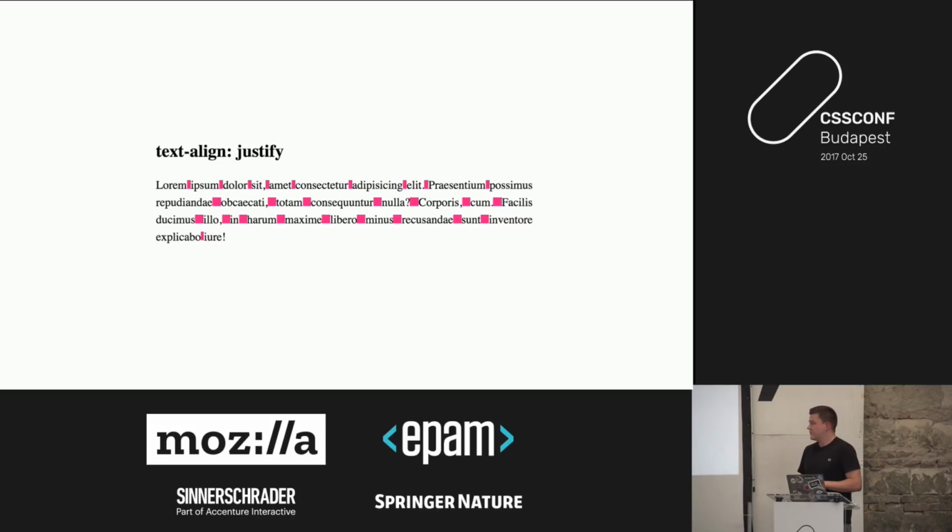And on top of that, a friend of mine recently told me that using justified text in web design is so 2016, so it's bad for accessibility and it's not cool, so just don't do it. Please. Dennis told me to say please.